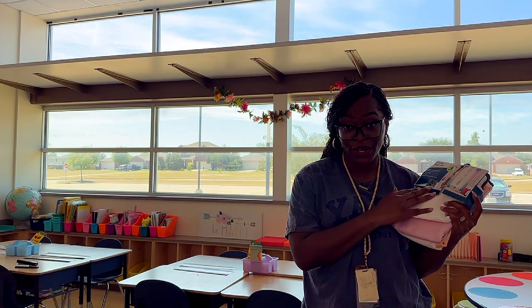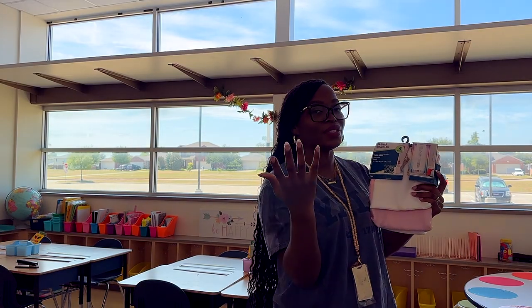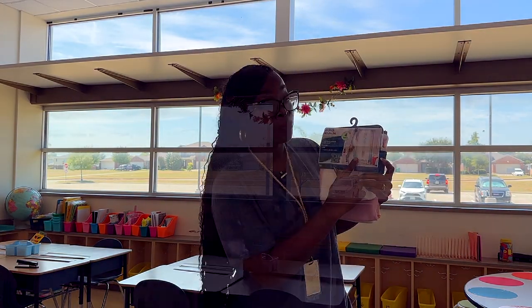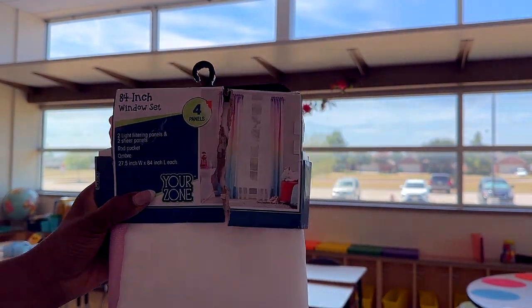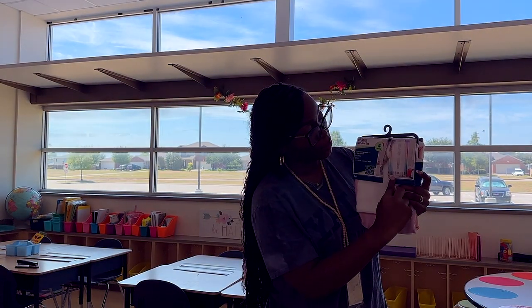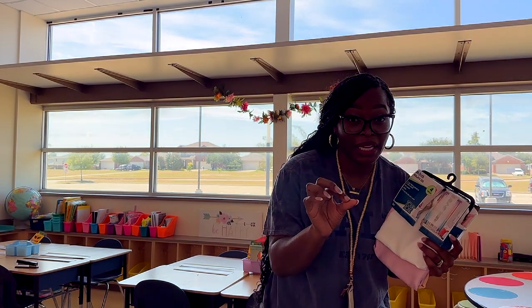So I decided to go with curtains. This curtain set falls in line with all the colors in our classroom. We have four panels. I got this one from Walmart. It has four panels, white on the inside, and then it has the rainbow colors on the outside. They kind of fade into each other. So let me go ahead and hang that up because I have a meeting to get to in just a minute.